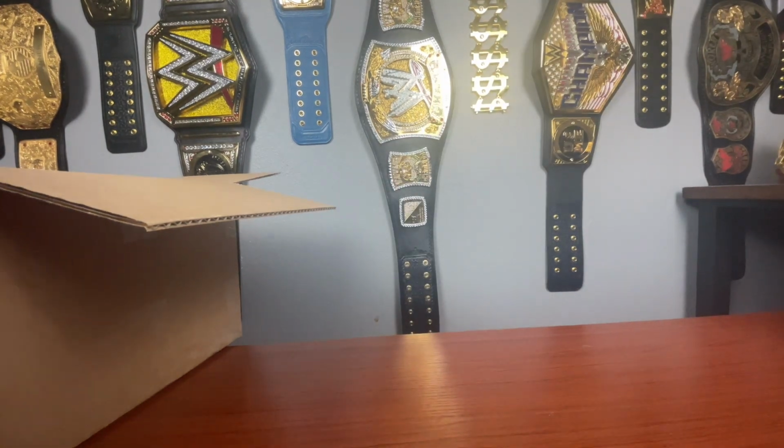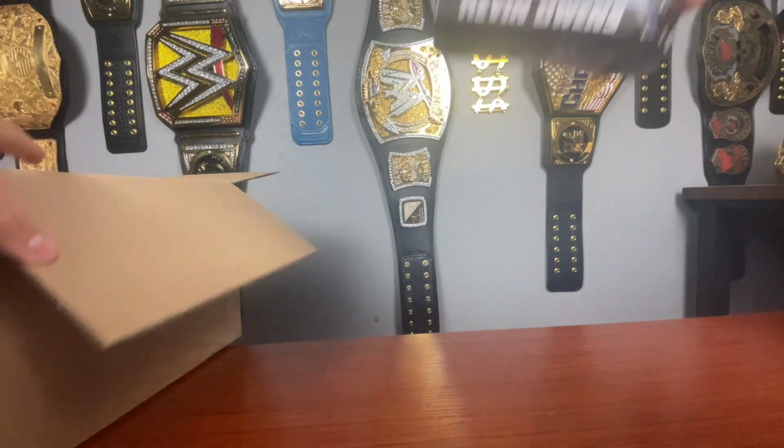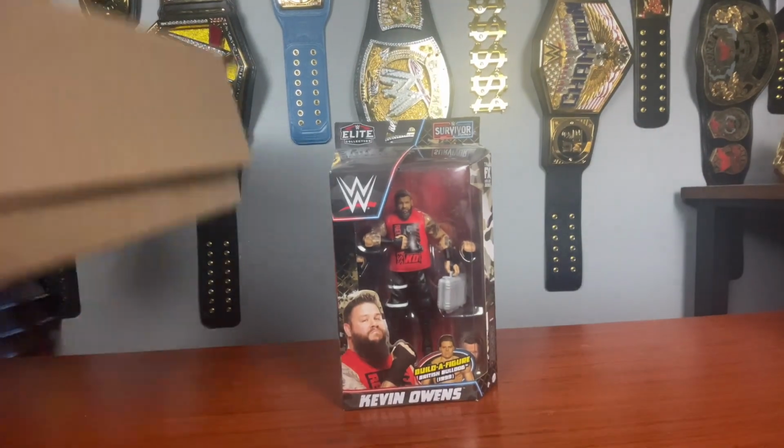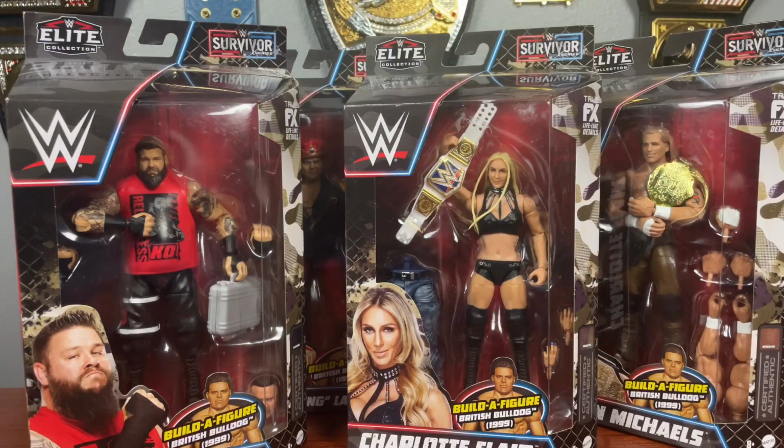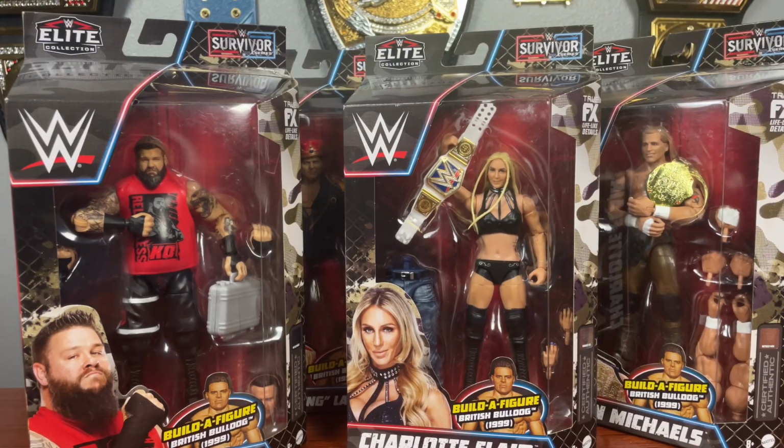And the last figure in the set. This is the one everybody's bagging on, but I want to give my opinion on it. We have the brand new Kevin Owens with the red shirt. Alrighty, guys, without further ado, let's get these figures out of the packaging.